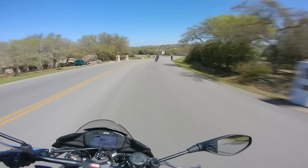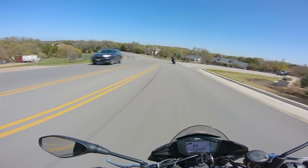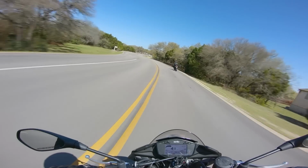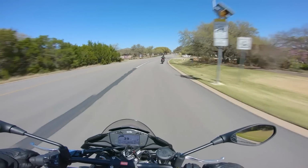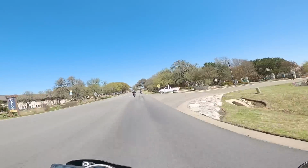I think it's one of the most interesting bikes we have today because it has no technology in it. I mean, it's got very basic traction control, very basic wheelie control, but you can overwhelm it super easily on that. It doesn't have that kind of fine film of computers between you and the motorcycle.